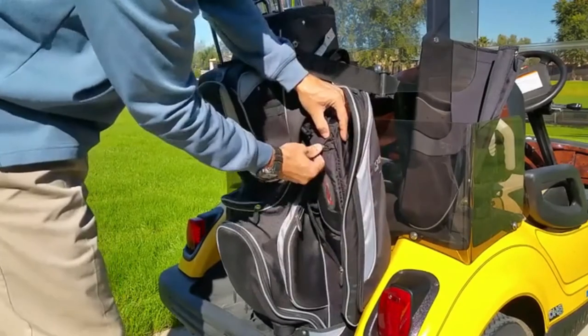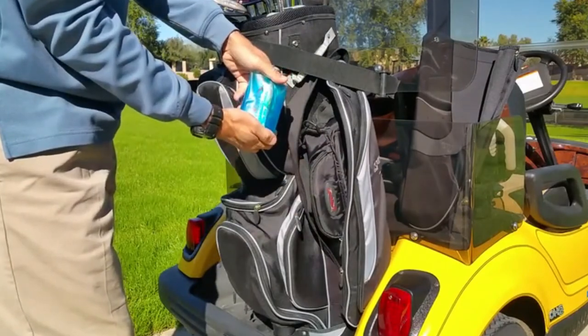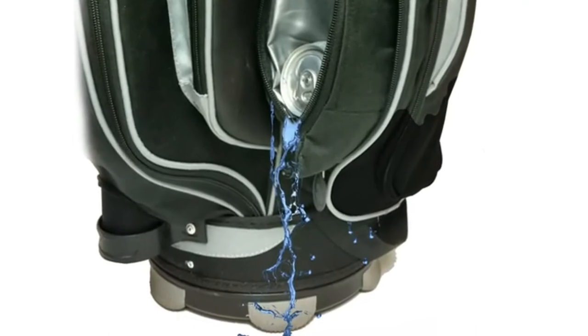Our coolers are designed with a thick foam insulation to keep your beverages ice cold for a full round. They even come with an ice pack koozie. You can even use regular ice with our large horseshoe opening, unlike those other guys that have full-length zippers that allow melted ice to ruin your golf bag.